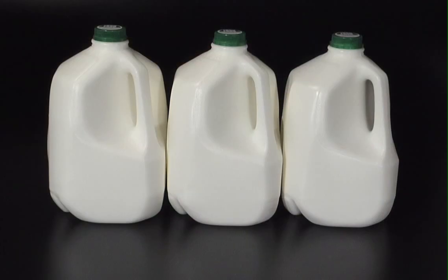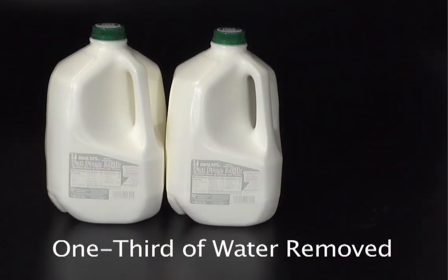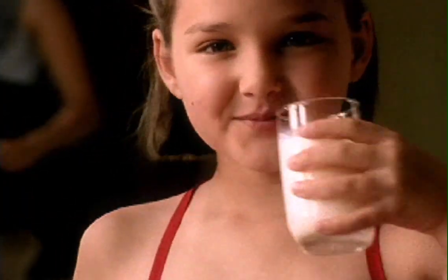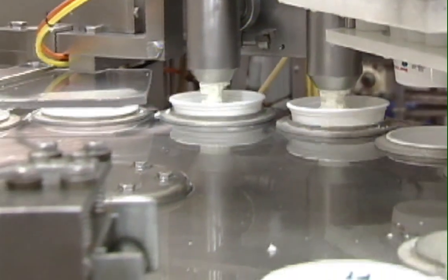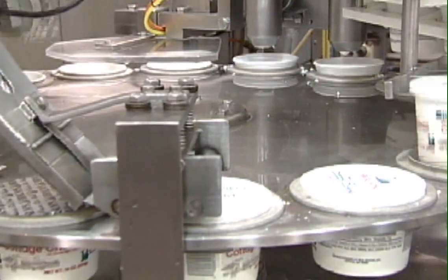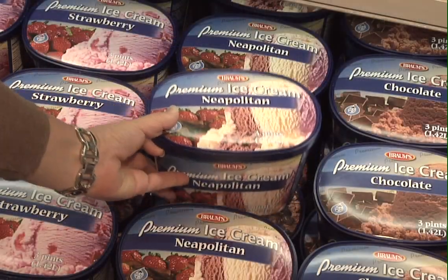It's a much more expensive product to produce, since a third of the volume is reduced with the water removal. Customers who try our fat-free and reduced fat milk can tell the difference and greatly prefer it. The extra calcium also helps build strong bones in our children and helps prevent osteoporosis in adults. We also use our milk to produce butter, cottage cheese, yogurt, sour cream, dips, and of course, ice cream.